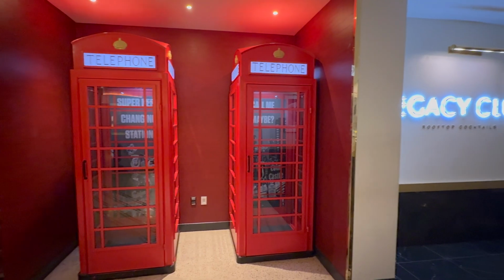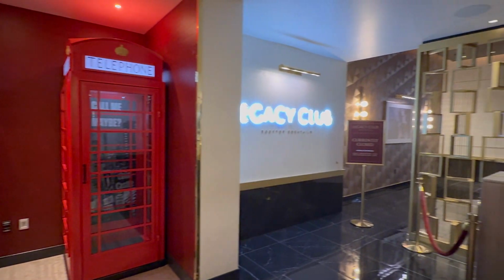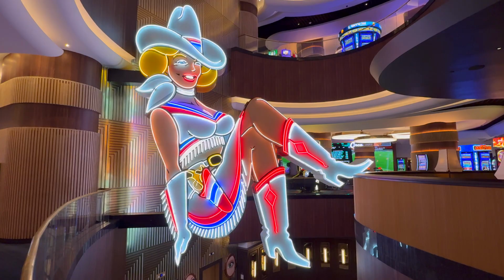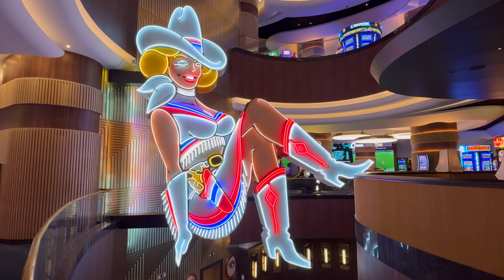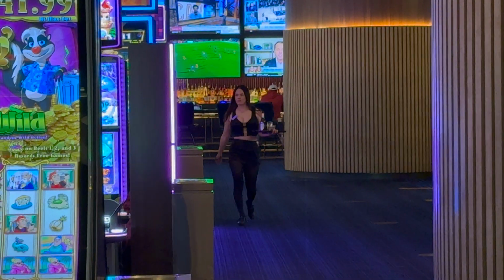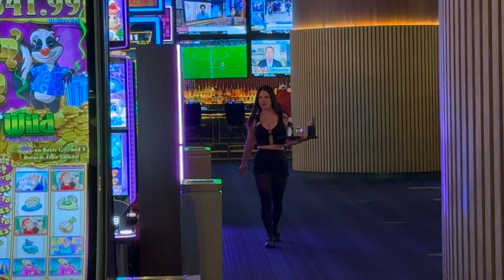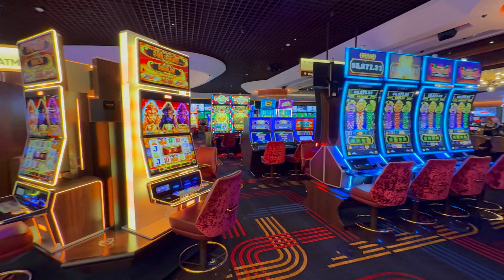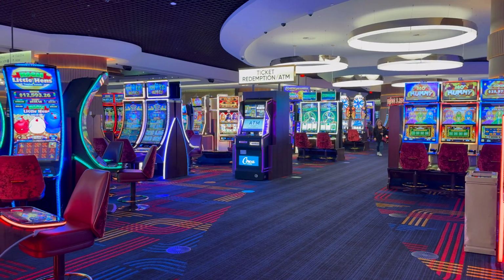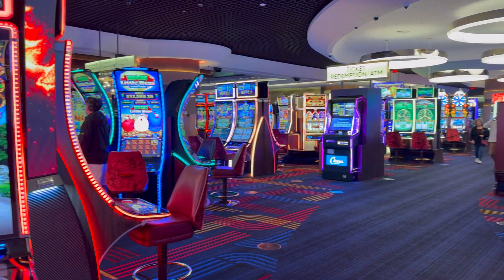Adjacent to these phone booths is the elevator entrance to the Legacy Club. It wasn't open yet, so we'll come back this evening. On the first level, in the shadow of Vegas Vicky, you'll find Vegas Vicky's bar. We found drink service while playing the slots to be average, and it was much easier to get a drink during the day when it wasn't crowded. With over 1,300 slots to choose from, you should be able to find your favorite.